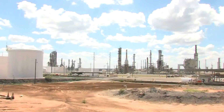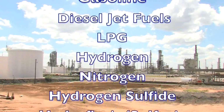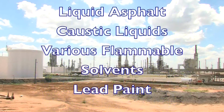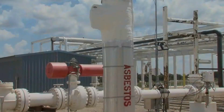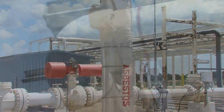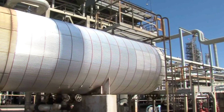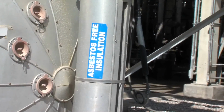Gasoline, diesel, jet fuels, liquefied petroleum gas, hydrogen, nitrogen, hydrogen sulfide, several acids including hydrofluoric and sulfuric, anhydrous ammonia, methanol, liquid asphalt, caustic liquids, various flammable solvents, lead paint. Asbestos is a carcinogen and may be found in pipe and vessel insulation. Notify a refinery supervisor if you observe disturbed asbestos insulation. Asbestos insulation is clearly marked with red banding. Blue banding indicates the insulation material is non-asbestos. If in doubt, treat the material as asbestos-containing and notify your supervisor.